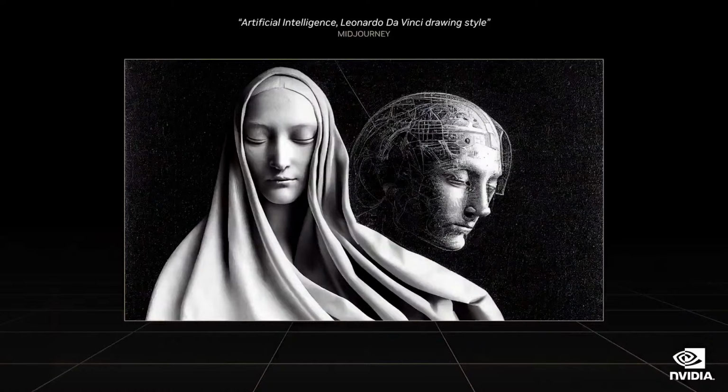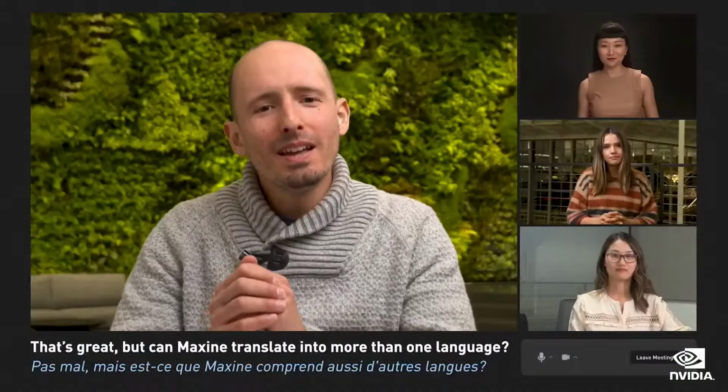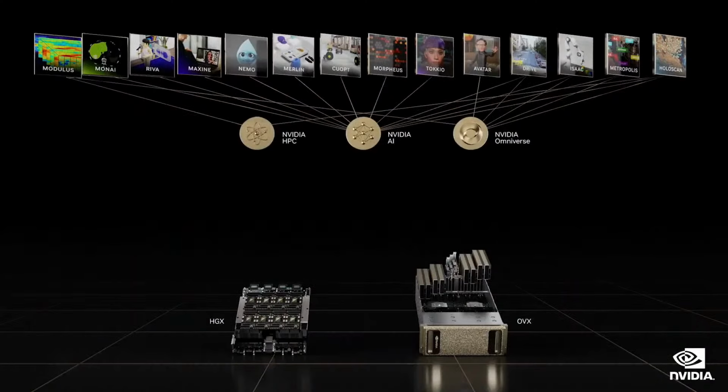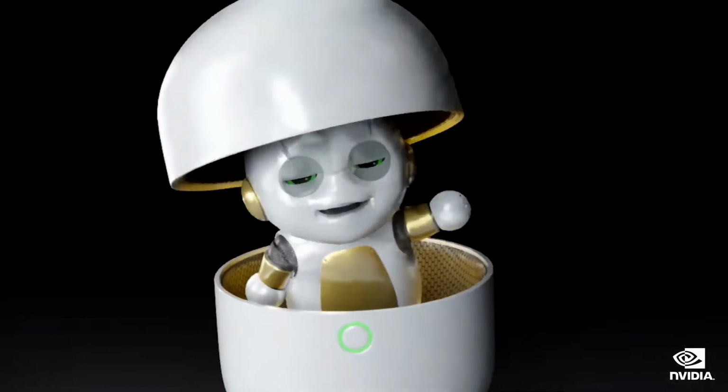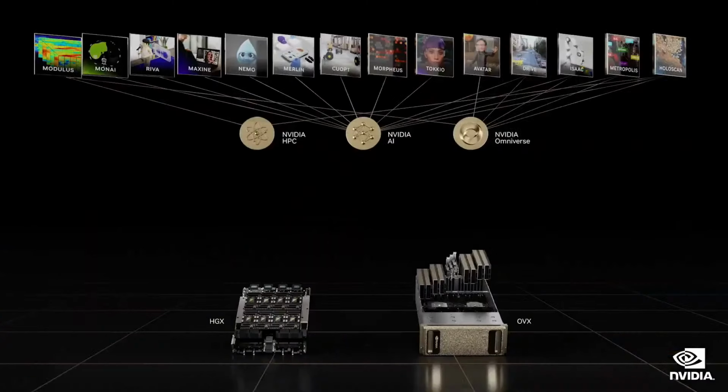Artificial intelligence is the most important technology force of our time and is creating capabilities never before possible. In just a few years, AI has delivered breakthroughs in computer vision, speech recognition, natural language understanding, and recommender systems. These AI models still have to be built into applications like self-driving cars, customer service chatbots, and e-commerce sites, and workflows that adapt the AIs to specific use cases and help the models learn from experience. To make AI accessible to industries, we've developed domain-specific frameworks that companies can use to make AI applications. All of these application frameworks are built on NVIDIA HPC, NVIDIA AI, and NVIDIA Omniverse platforms.